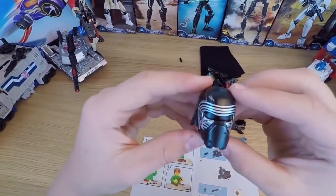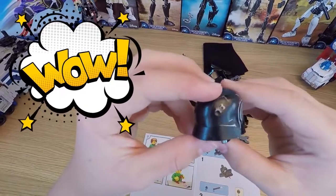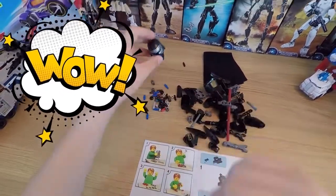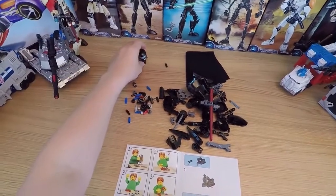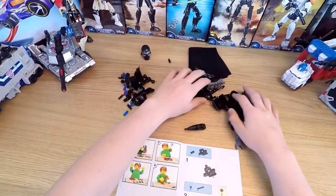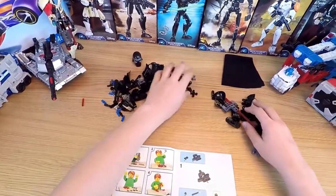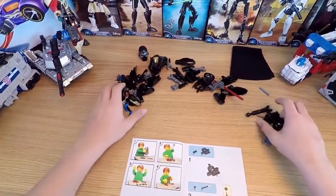Here is his headpiece. We always find that first. The details on Ren's mask are brilliant. The marks and the dents make it very realistic. The helmet is more in proportion to the body than the minifigure is, which is pretty great. So it's time to build the most human villain in the Star Wars universe.